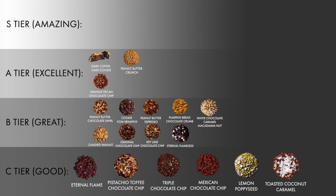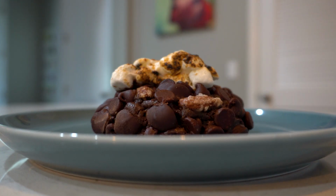The next flavor in our A tier combines a velvety triple chocolate base mixed with double-baked whole candied almonds, topped with a gooey marshmallow, which is, oh yeah, they set it on fire. The Rocky Road Cookie. This cookie is a picture-perfect creation, but how did it taste?